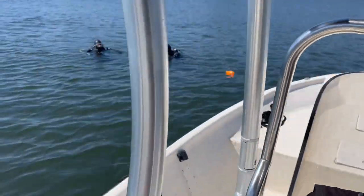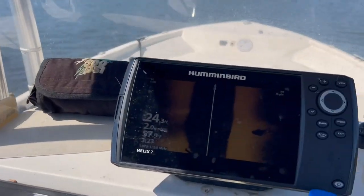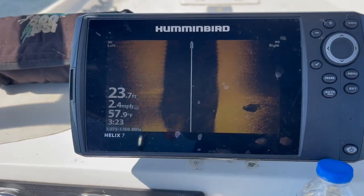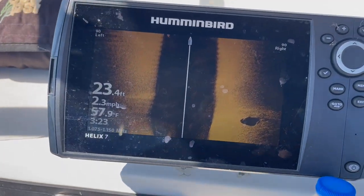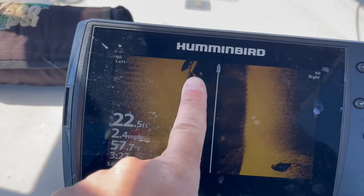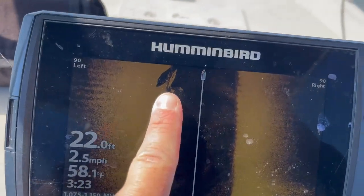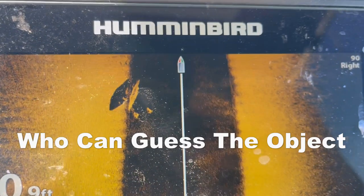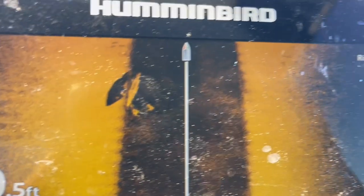All right, guys, I'm going to show you what these guys are diving on real quick and see if you can figure out what it is on camera before we take it underwater. So it should be coming up right about there. Y'all tell me what y'all think that is. And that is an absolutely beautiful shot of it. Let me know down in the comments. What do you think that is before we show you the underwater footage?